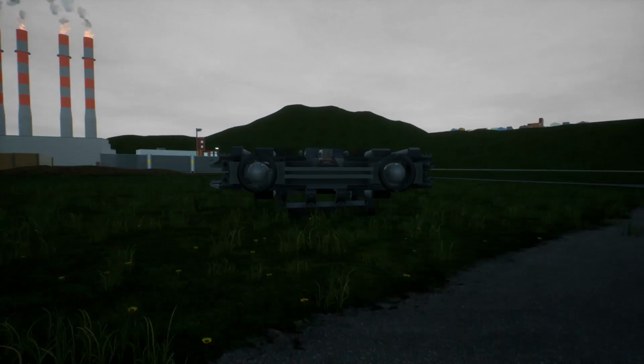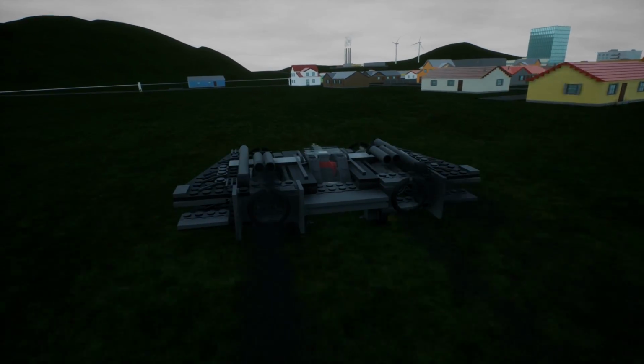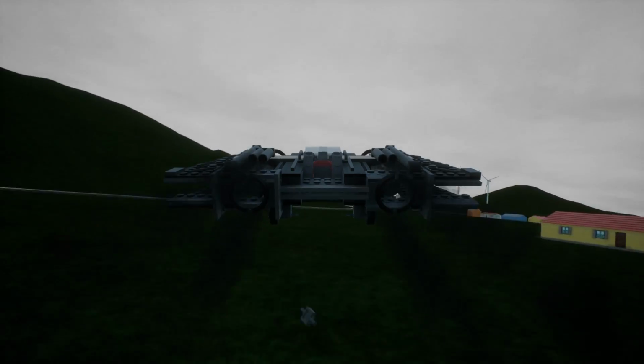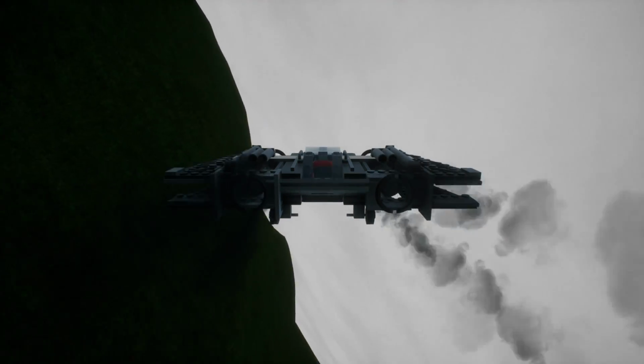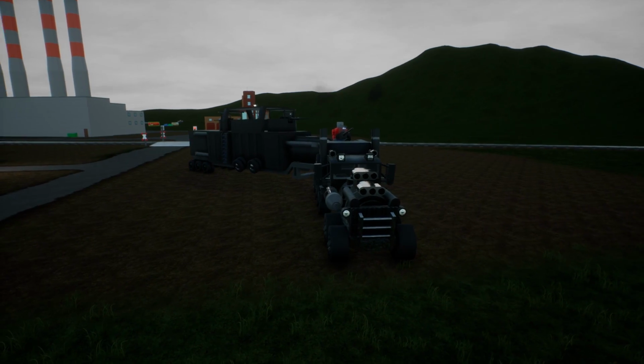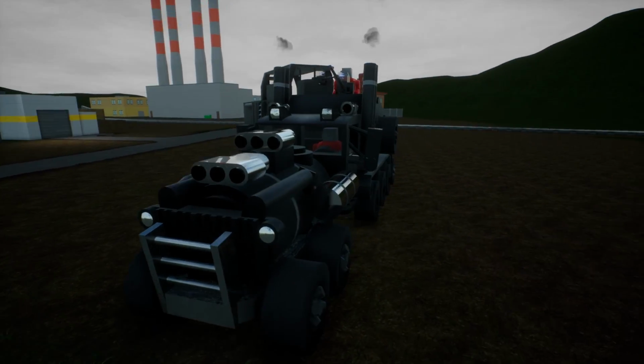It's fine. So, yep, that is the quad engine plane, correct? Yes. All right. Well, let's move on to the next one. All right, so we're ready for our next creation here. We have the Dieselpunk semi truck, and War Challenger.